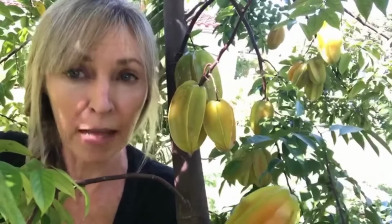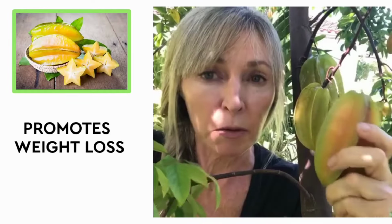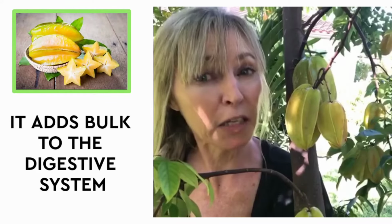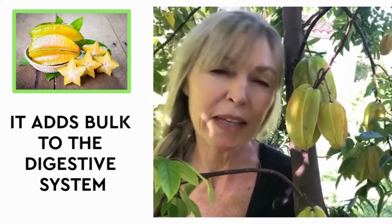So let's recap, shall we? This little starfruit promotes weight loss, boosts digestion. The fruit contains all that fiber. It's heart-friendly and diabetic-friendly. With all that fiber that the starfruit contains, it adds bulk to the digestive system and keeps things moving.